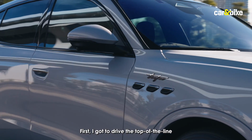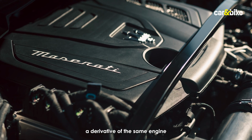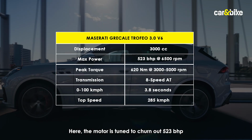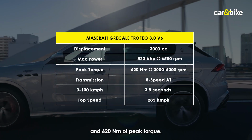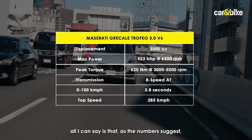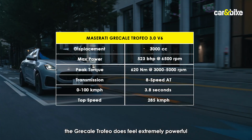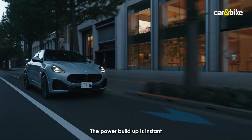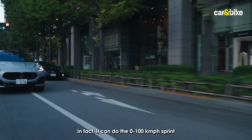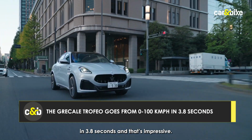First, I got to drive the top-of-the-line Grecale Trofeo, which is powered by a 3-liter V6, a derivative of the same engine that also powers the MC20. Here, the motor is tuned to churn out 523 brake horsepower and 620 Nm of peak torque. Based on the little time I got with the car, all I can say is that, as the numbers suggest, the Grecale Trofeo does feel extremely powerful and agile. The power buildup is instant and the SUV accelerates with great urgency. In fact, it can do the 0 to 100 km/h sprint in 3.8 seconds, and that's impressive.